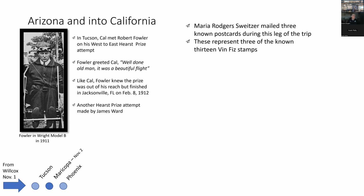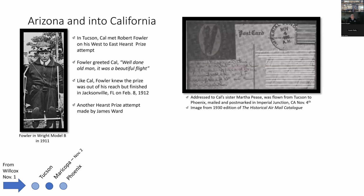So he continues to fly across Arizona, and it's at this point in time that his mother sends 3 postcards along the trip. The first one, a very crude picture of which appeared in a historical airmail catalog from the 1930s, was postmarked in Imperial Junction, California, and addressed to Cal's sister, Martha Pease, who was the mother of the little girl we saw in the earlier slide when he was taking off.